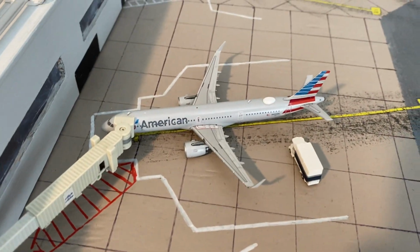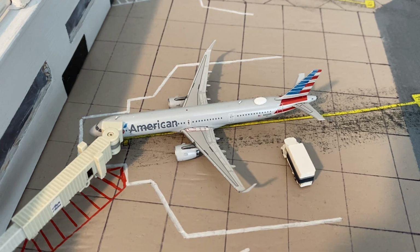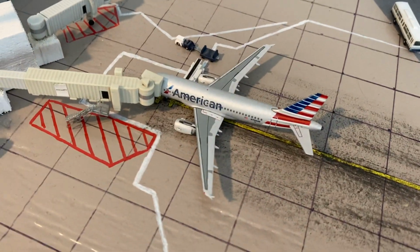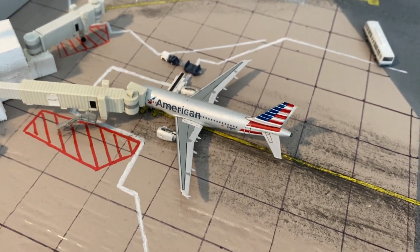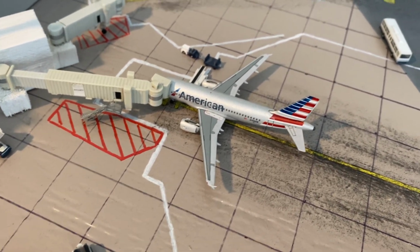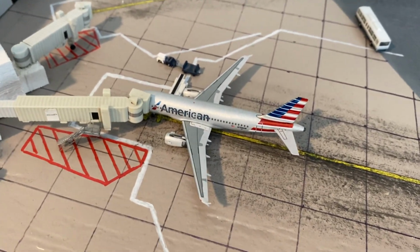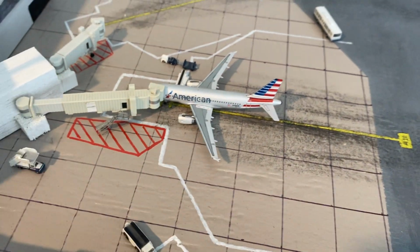An American A321neo will be making its way out to Phoenix. I know that American doesn't operate this version of the 319 to Palm Springs because they use the Sharklet version, not the wing fence. But I don't have a Sharklet version, so this is what I'm sending. This is an American 319 going to Palm Springs. It's a Saturday only service.